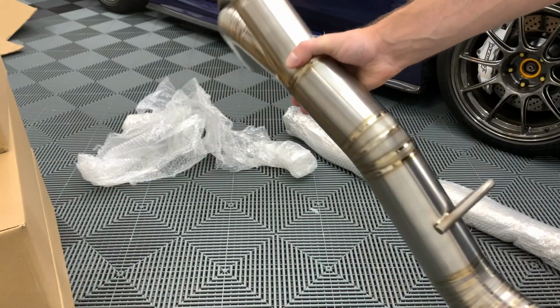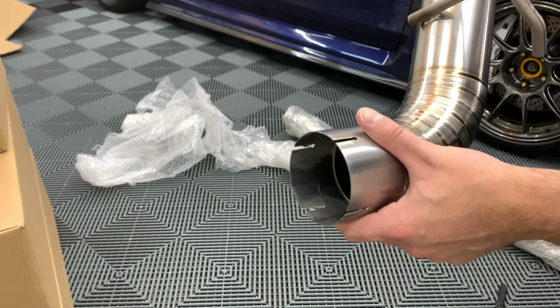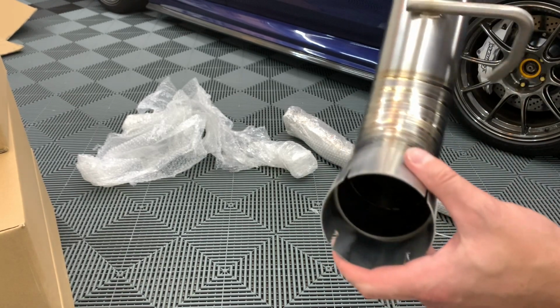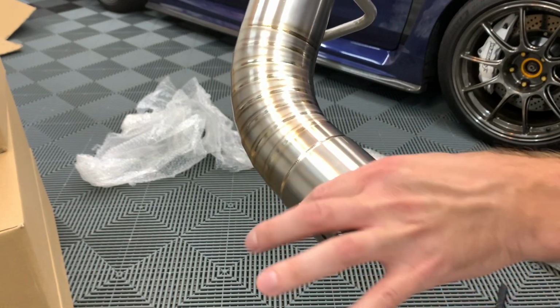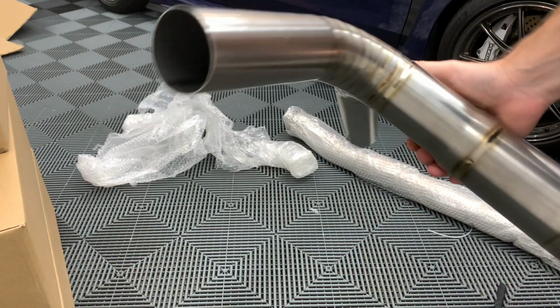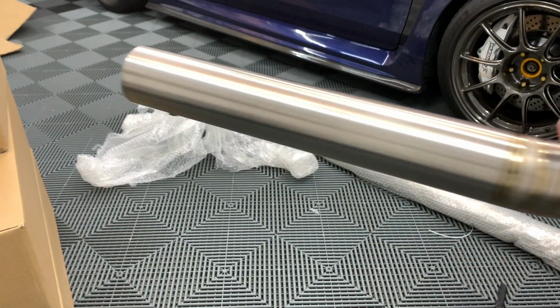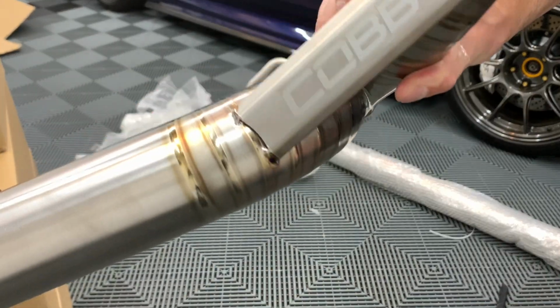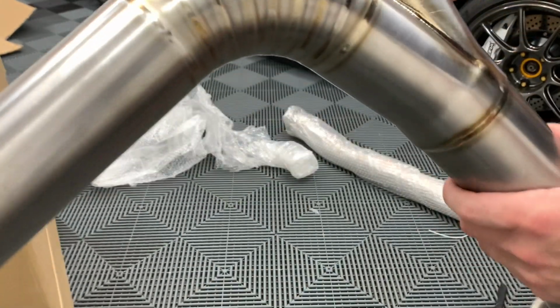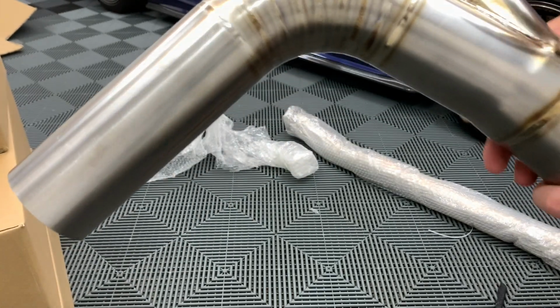I'm holding it, and wow, how light it is. So everything is slip joints, so you just slip it over each section of the exhaust. You just clamp it down, so that's really nice. You don't have to worry about gaskets or anything. Same thing on the muffler side. It's all just slip joints. Super nice. Nice Cobb logo there. I mean, look at these freaking welds. Beautiful. So nice. Wow.